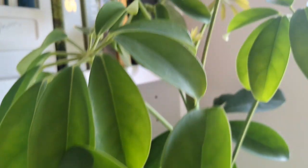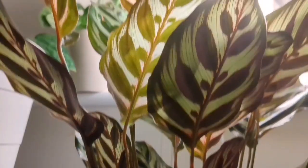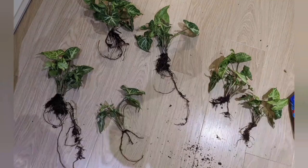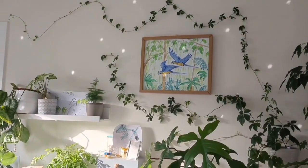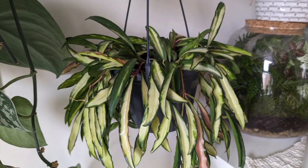In this house, I am tending to leafy life, reaching green and bending toward the light. Leafy life, this is my leafy life.